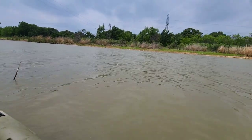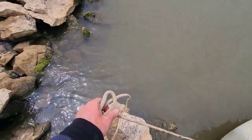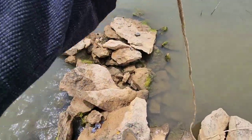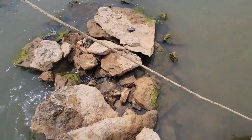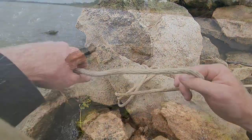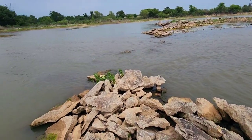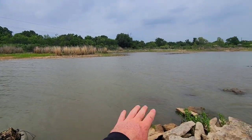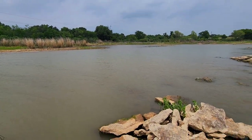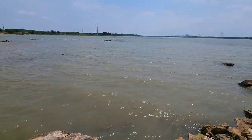It's about 3 to 4 feet deep right here. I checked it on the way over. Gotta tie off these rocks here. Really, really good spot. Good flat right here. I checked it on the way over. It's about 4 foot deep in some spots. So I'm gonna fish off this island every direction.